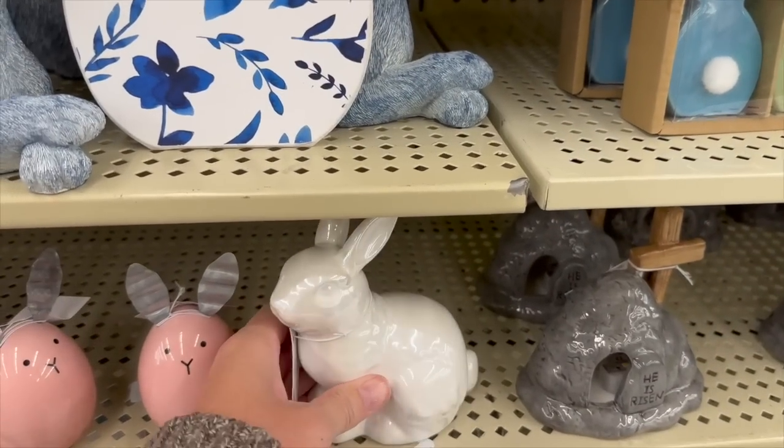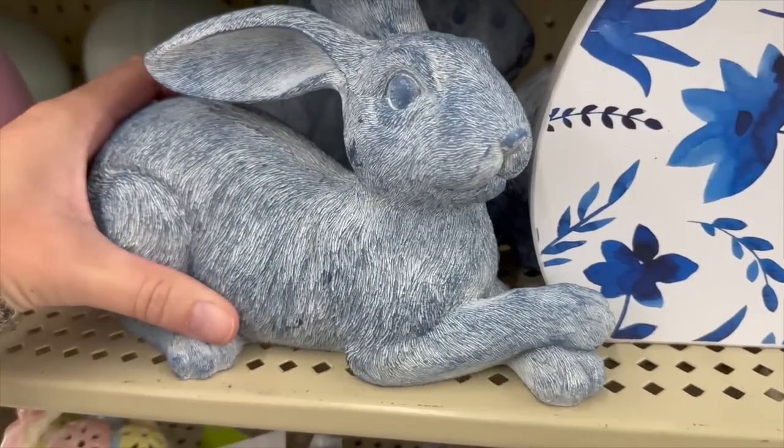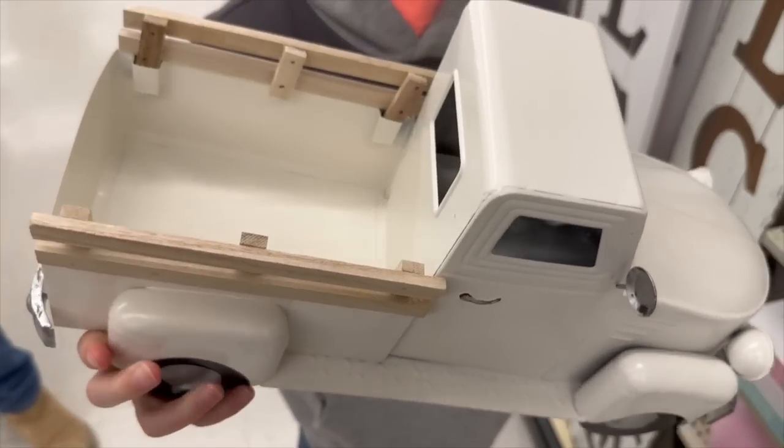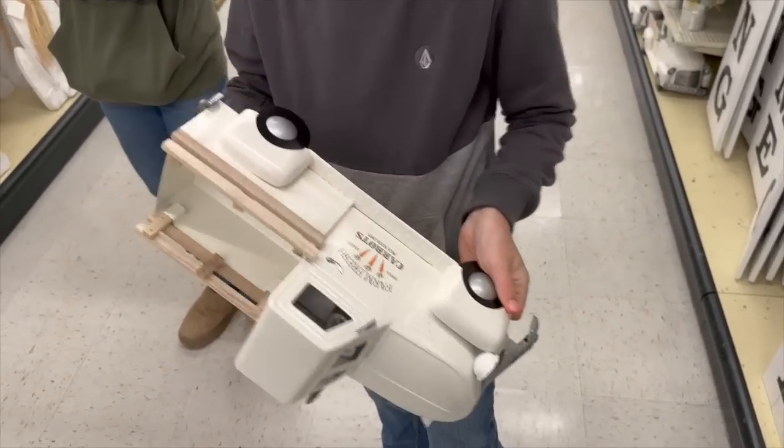He is so sweet and dainty too. He is $6.99. Found a little truck. Did you find a truck? Let me see. Oh, those are really pretty. Can you find a price? Those would be awesome to put like flowers in the back.